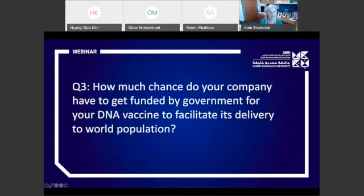So how much did you get funded by government for your DNA vaccine to facilitate its delivery to the world? Yes, we are incredibly honoured to have been supported pretty extensively by the US Department of Defense here in the US to support our COVID vaccine development. We're also very honoured to have been supported by the Bill and Melinda Gates Foundation and also CEPI, the Coalition for Epidemic Preparedness. So we've had a lot of supporters who have financially assisted the efforts of this development.